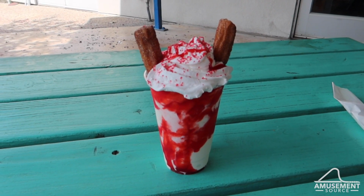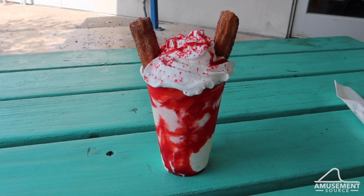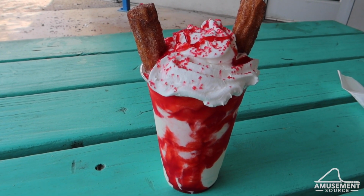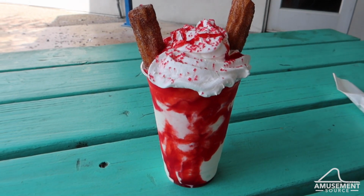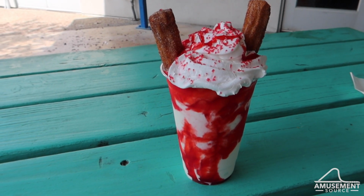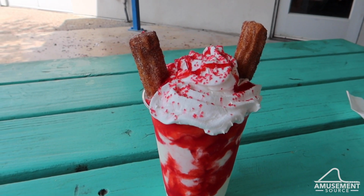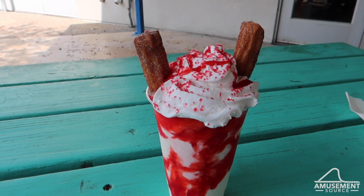All right, everyone, I saved what I thought was going to be the most epic dessert item for last. This is the last food that we are reviewing, and this is the Bloody Churro Sundae. You can see we've got some vanilla soft serve, and I believe that's raspberry sauce. I'm gonna have to confirm that for y'all. But then it is topped with whipped cream, churros, and sprinkles.